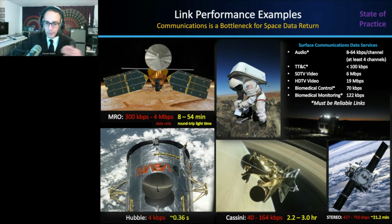So a two-way conversation with the spacecraft is going to take 8 to about 15 minutes, and it gets worse. It gets into hours when we talk about the Jovian distances and beyond. And of course, if we're talking about human spaceflight, then we have more. We have things like the biometrics, and audio and video become that much more important, and those links have to be very reliable. So we have to do things like encoding for errors that are going to happen.